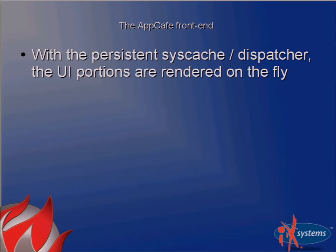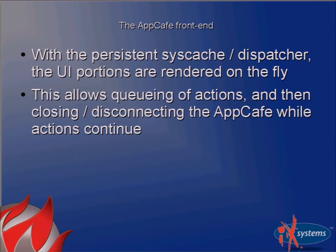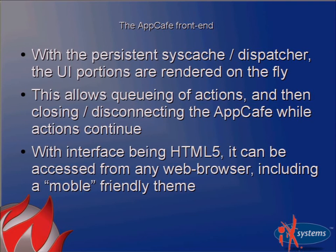So, with all the persistent stuff happening in the syscache and dispatcher, now all the UI elements are actually rendered on the fly. When you click, it's querying and building up the user interface for each page you've requested. This is allowing us to queue all the actions and then closing or disconnecting the AppCafe while actions still continue. I can come back later now and see what happened. I don't have to watch stuff.